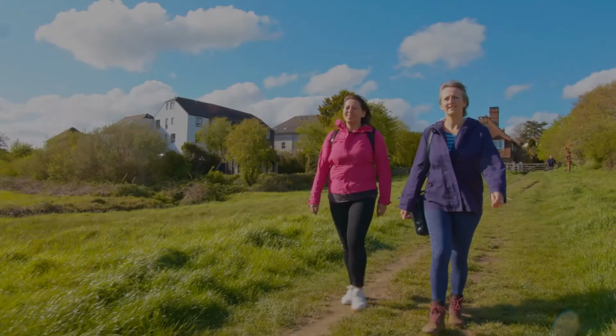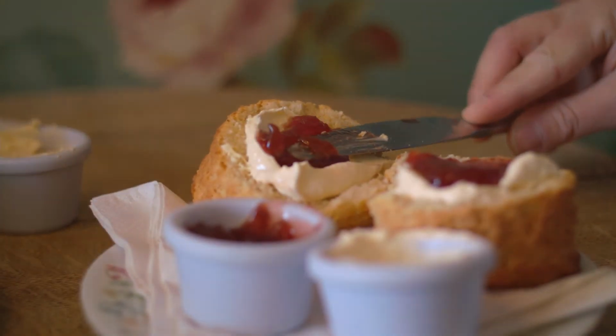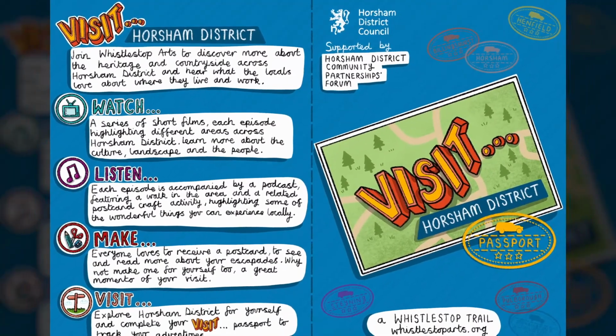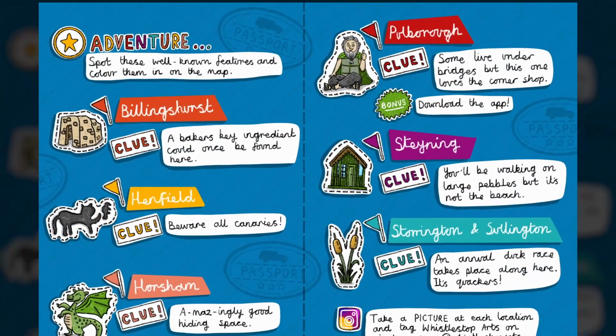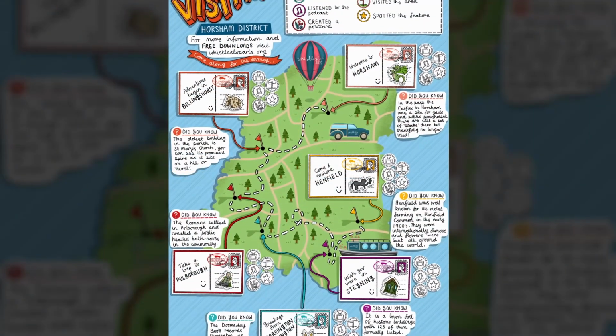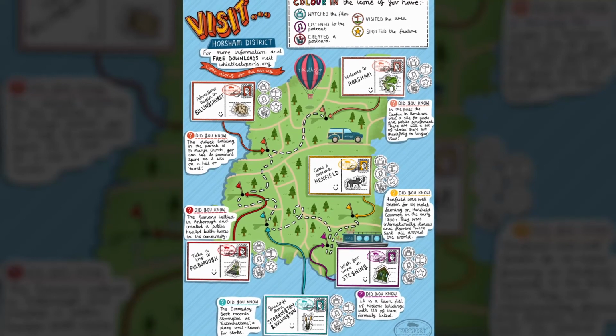Each episode is accompanied by a podcast featuring more about our walk in the area and also a craft activity that you can take part in at home, highlighting some of the wonderful things you can experience in the villages and towns. We hope that everyone will get out and explore more, and we've created a fun passport for you to take with you on your visit across Horsham District. You can download everything for free from the Whistlestop Arts website, as well as picking up a paper copy of the passport from shops in the featured areas.